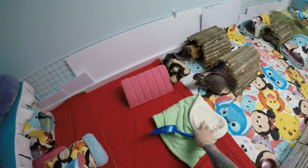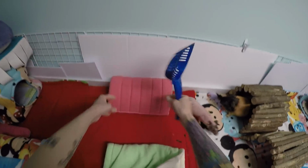So these little dishes here I fill up with some forage sometimes. They don't have forage out at all times, but I do give it as a treat. Forage is extremely healthy, has vitamins and minerals and fiber, which is good for their digestion.